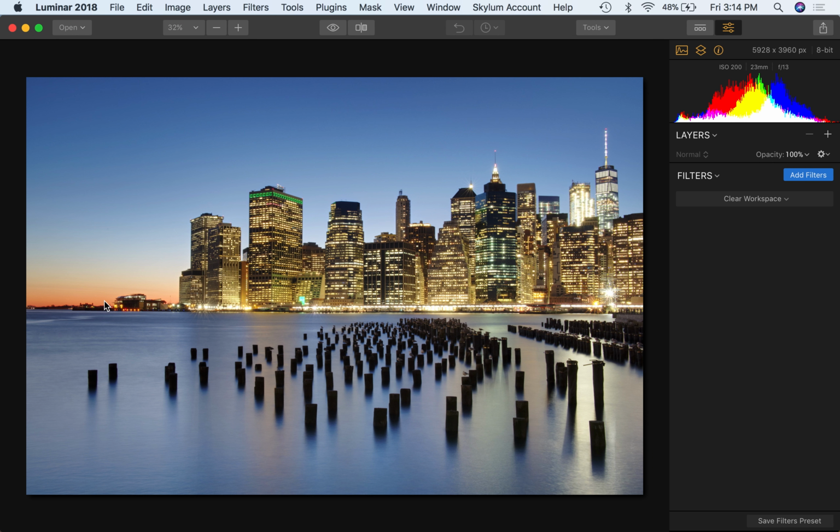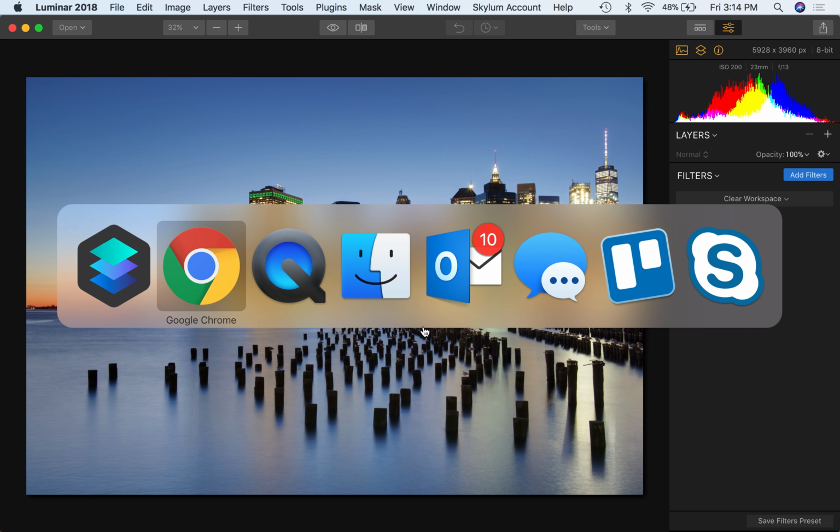Now this vantage point, unlike the previous one, has these nice foreground elements to kind of pull your eye in, and give it a sense of context and scale. So that's handy in that location.